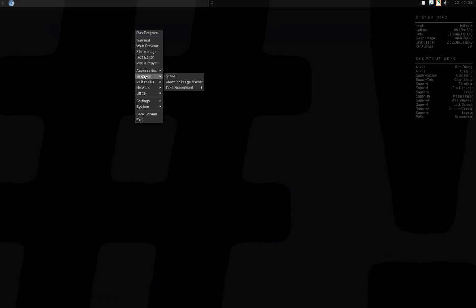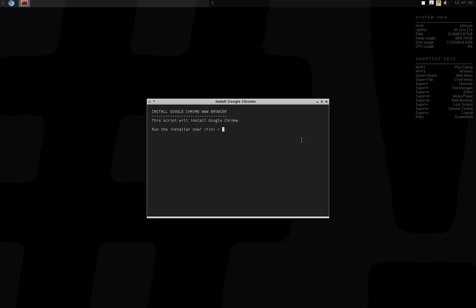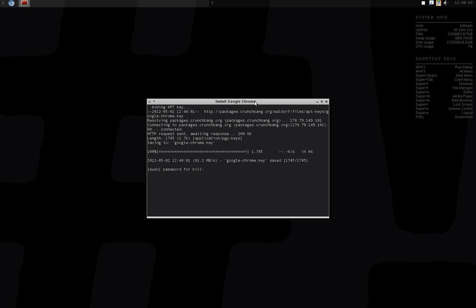So that's it. It looks promising. He has lots of his usual simple stuff, one program for each activity, lots of options to expand through your browsers, easy installs here. Let's do Google Chrome, because Google Chrome will have an API in it for Flash, where Iceweasel won't. You'll have to install the Flash plugin, and Chromium doesn't support it yet either.